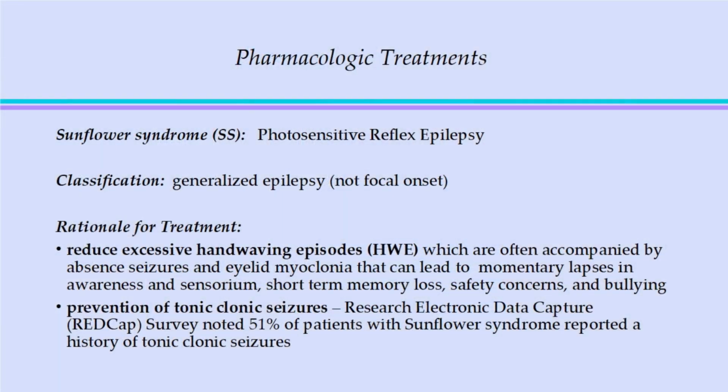and Emma and Lee will touch on that a little bit later. We also treat to prevent the tonic-clonic seizures, which in our research trial that Dr. Teal was talking about, the REDCap survey, recognized that 51% of patients with sunflower syndrome did report a history of tonic-clonic seizures.